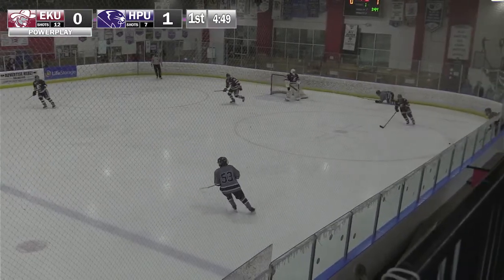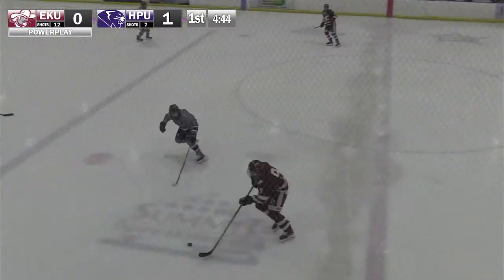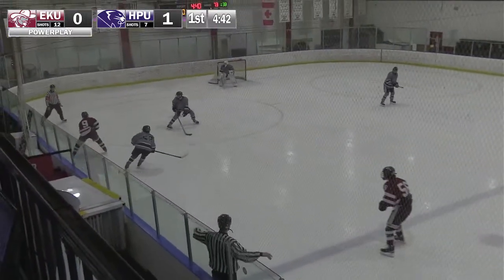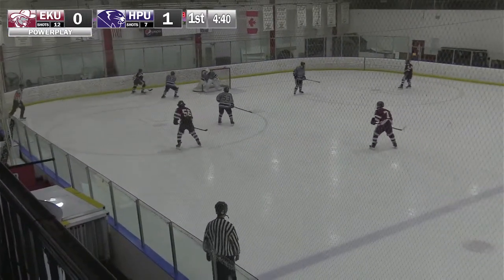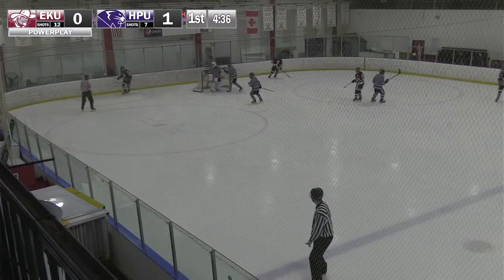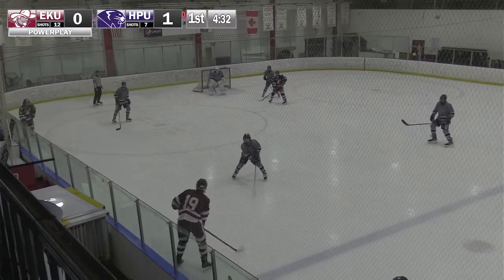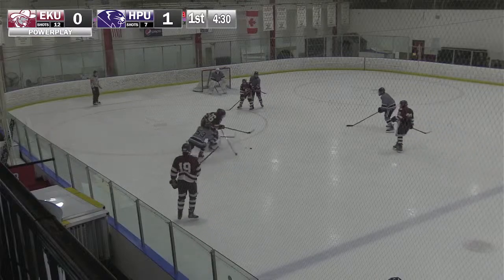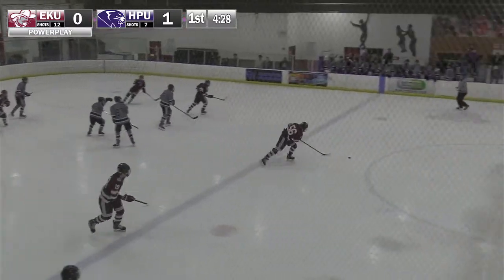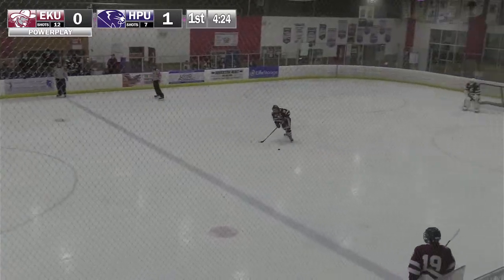Turner chasing down for a hit, just missed him. And now they're going to have a 5-on-3. Heading into the offensive zone. It's Rintala, realizing the numbers, trying to find a man. Pass out in front, stopped by Ripley. Staying in the zone for the Colonials. It's picked up by Daniels. Sent down to Silla. And they're forced to reset.